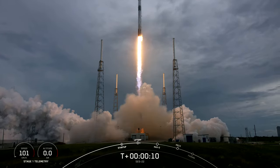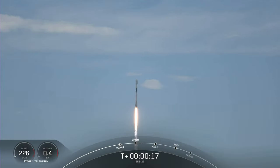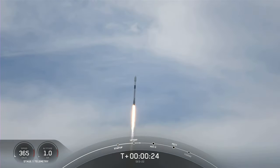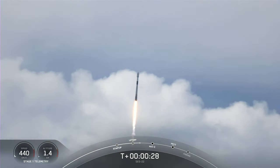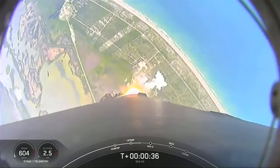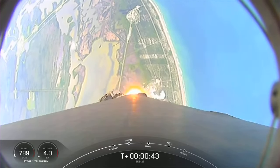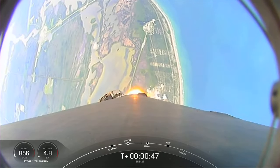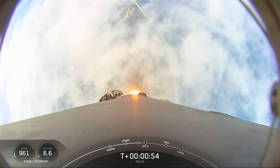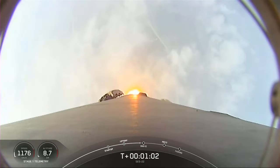M1D chamber pressure nominal. Pitching downrange. Falcon 9 has successfully lifted off from pad 40, carrying the SES-22 satellite. Power nominal. And we have throttled down the engines on stage one in preparation for max Q. This is the largest structural load that the vehicle sees, and that should be coming up in about 10 seconds or so. Supersonic.